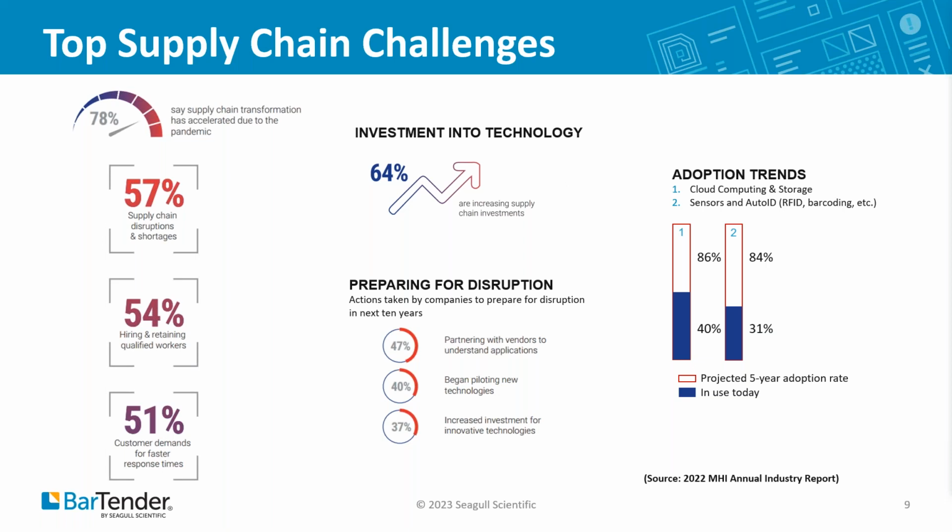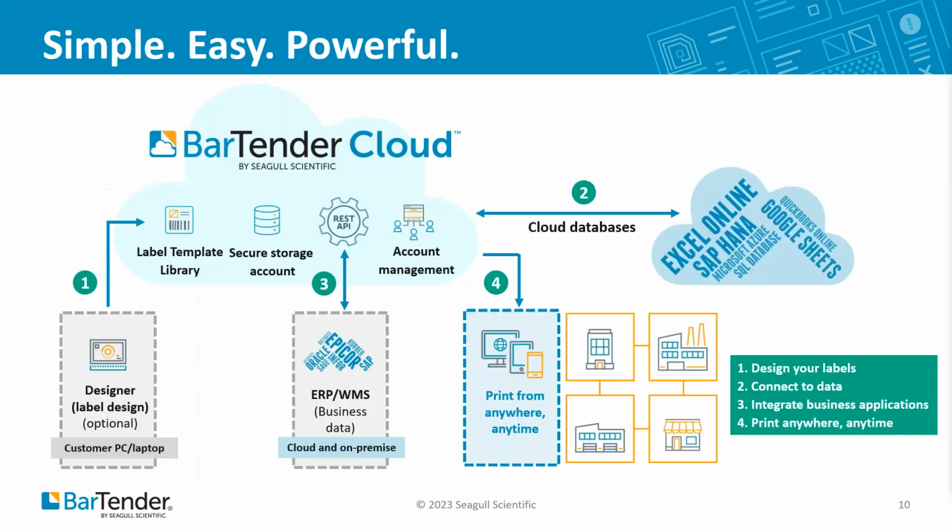And to address these challenges and really to marry the cloud and the auto ID technologies, let me introduce you to our newest product offering, BarTender Cloud. We've taken the most trusted labeling solution, BarTender, and made its capabilities available in the cloud. BarTender Cloud is the easiest way for customers to simply create their labels and print, all without the need for their own IT infrastructure and resources.